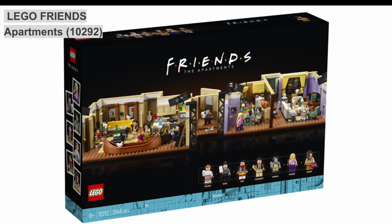For some more details, this is going to be released on May 19th. That's going to be Wednesday here in the US for VIPs. And then I think June 1st is the wide release for all fans. I don't know if I said already, $150 US. And this is actually a set that I might pick up on the first day. I know I am not a Friends fan, but I am a Lego fan, and this set looks like a lot of fun to put together. I wonder if this is going to be a set that goes out of stock in a day, just seeing how much hype and excitement there is for it.